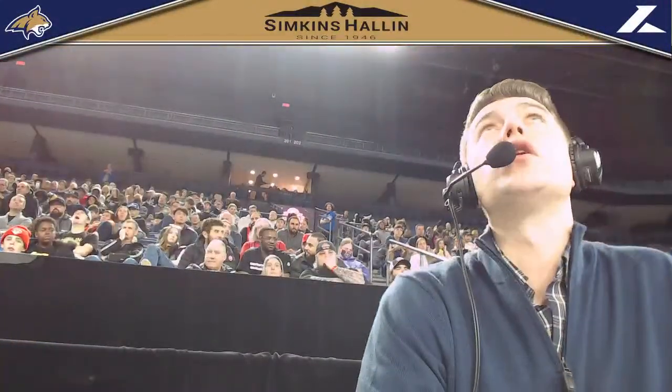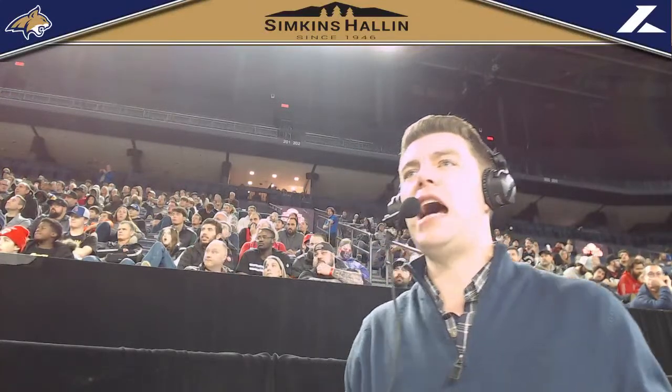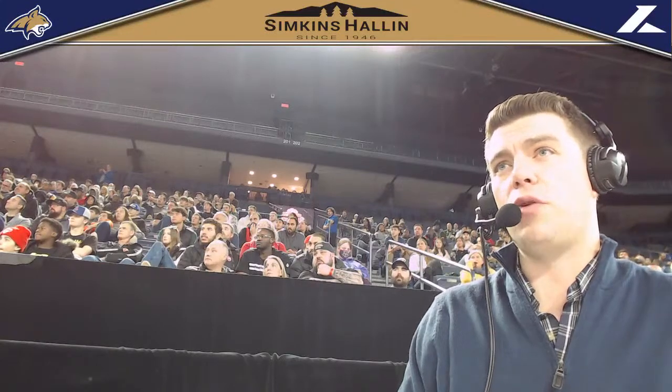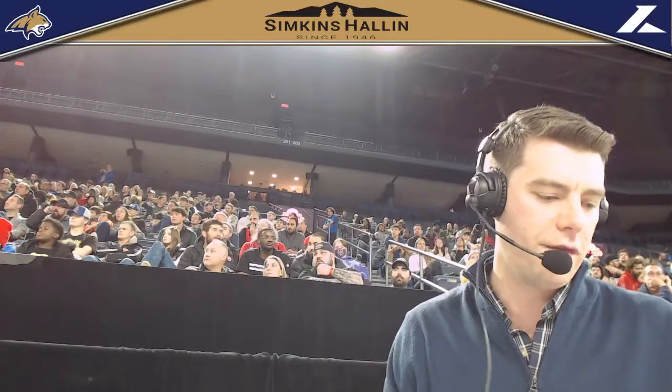Montana State trailing 7-2, 17:35 to go in the first half. Just settling into this one, game two of the Northern Classic for the Cats. Ball wrapped around over the left wing for Desi Jones. Bounce pass into the mid post, left side, left of the lane. Back and down, spins in the middle of the lane, tries the jump shot, rimming, no. Jabril Bello with a hard-fought rebound.